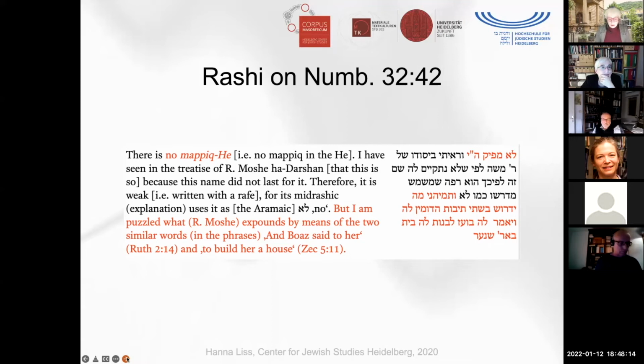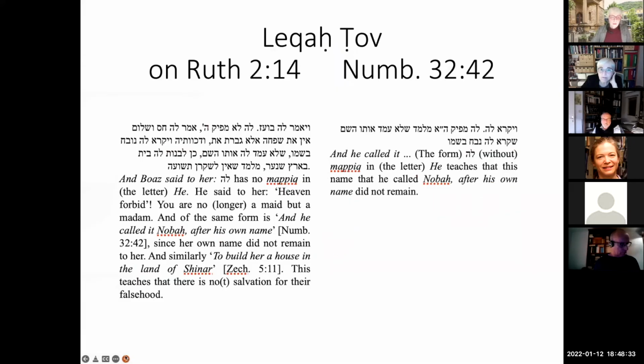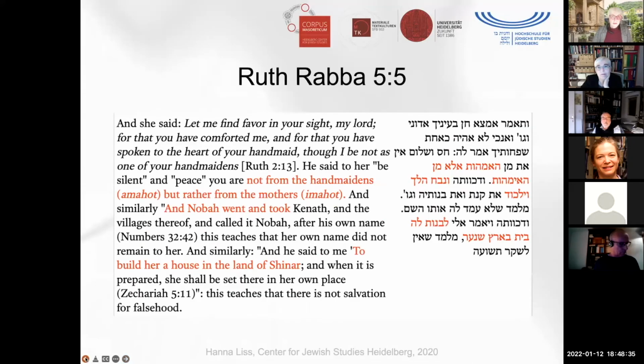In Rashi's quotation, Moshe Hadarshan's comment does not explicitly refer to the Masorah 3 times hey without mapik, but only mentions the other 2 verses from this Masoretic note. Rabbi Moshe Hadarshan could have relied on Ruth Rabbah. No, that's too early, here.